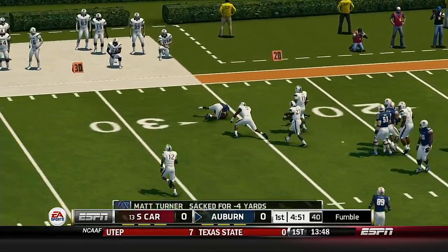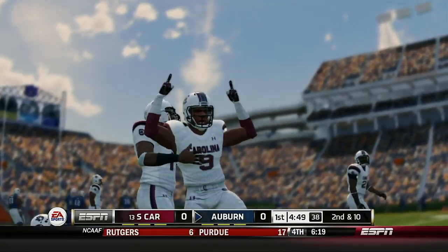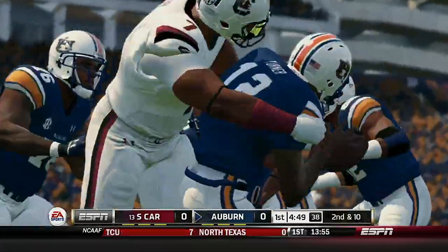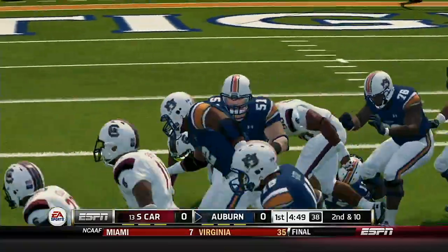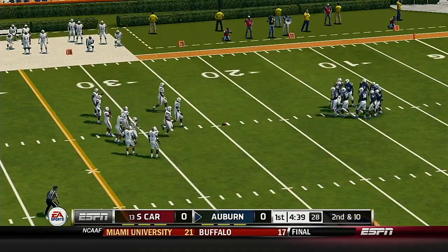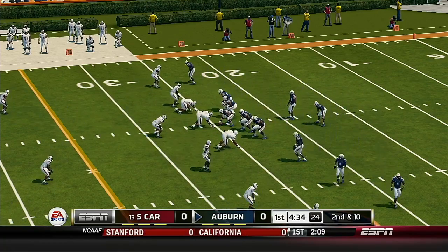Comes out, and he's tackled at the 24-yard line. Wow, very close to turning it over, but they'll keep possession of the football. Way to play heads up out there. That's just one more reason to play to the whistle. So it's 2nd and 10. Ball on the 24.